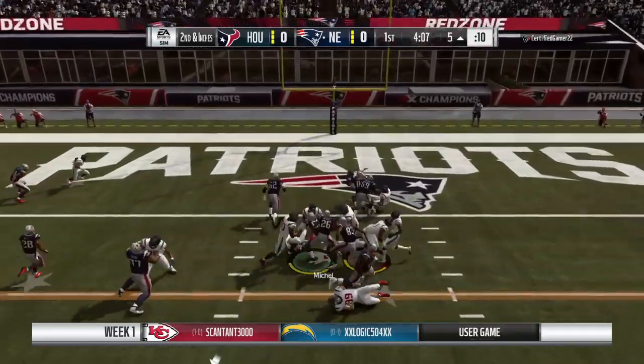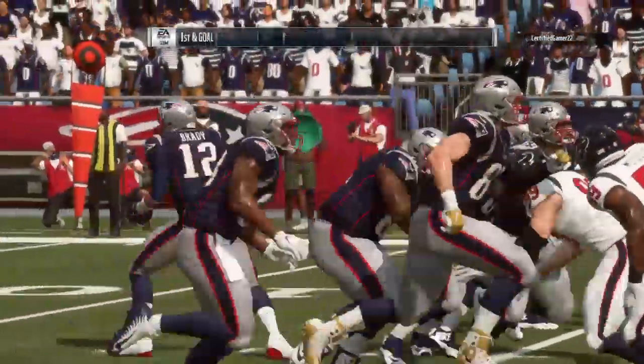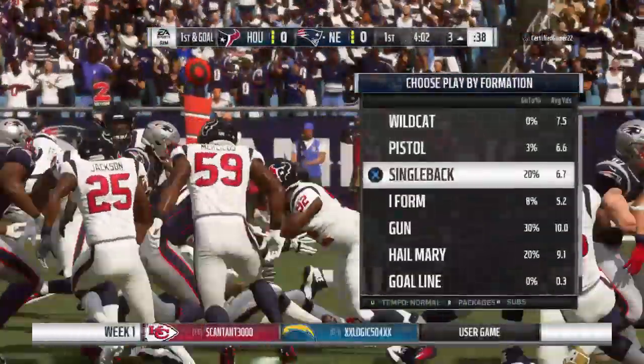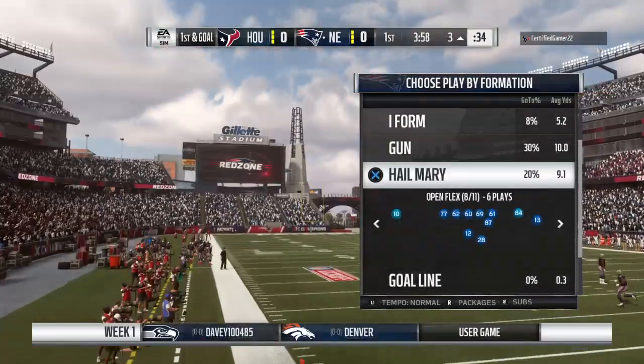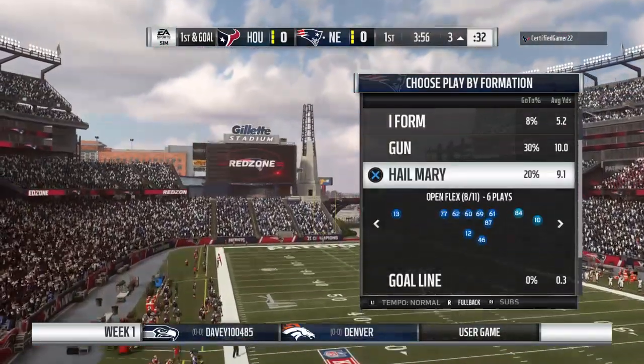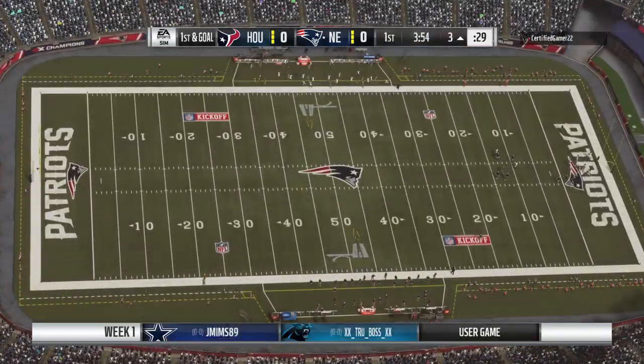Now it's Sony Michel with his first NFL carry. And he'll be brought down here at the 3-yard line. It's a 3-yard pickup, and that sets up a first and goal. Now that's the way to do it. Hand it to someone with vision and good footwork, and add in a little bit of power, and you find a way to pick up first downs.